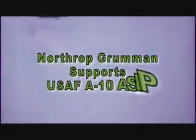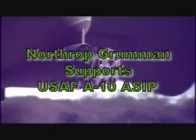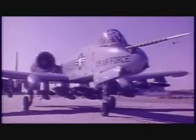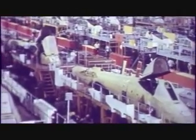Northrop Grumman supports the United States Air Force A-10 Aircraft Structural Integrity Program. Designed around the close air support mission, the A-10, also known as the Warthog, is critical to providing support to American and Allied soldiers and Marines on the ground, as well as to destroying a wide array of enemy targets. The A-10 was originally produced in the 1970s and 80s.